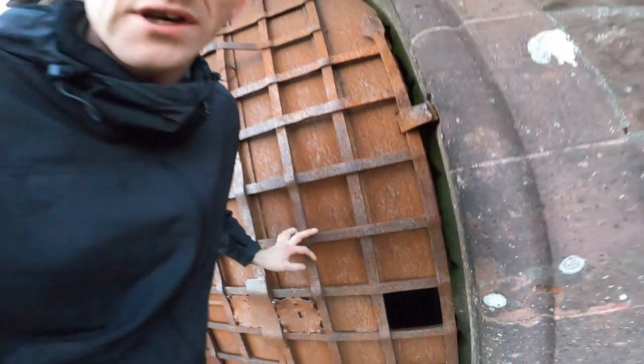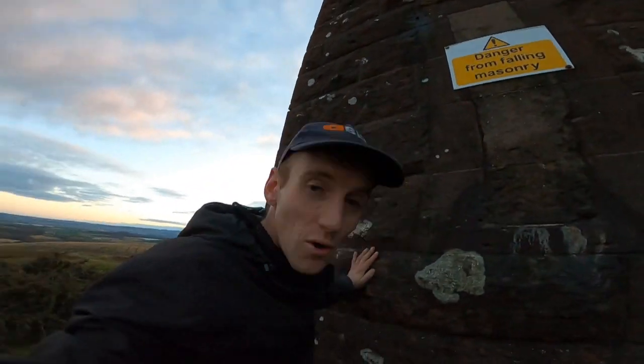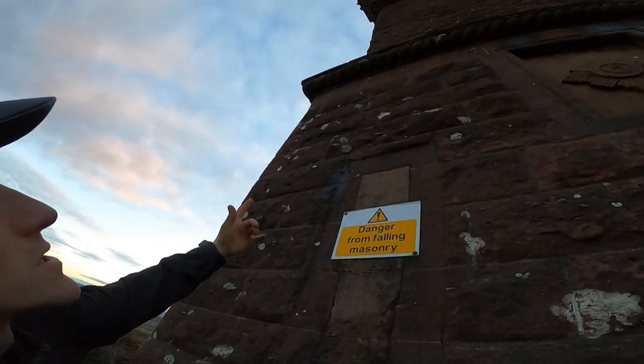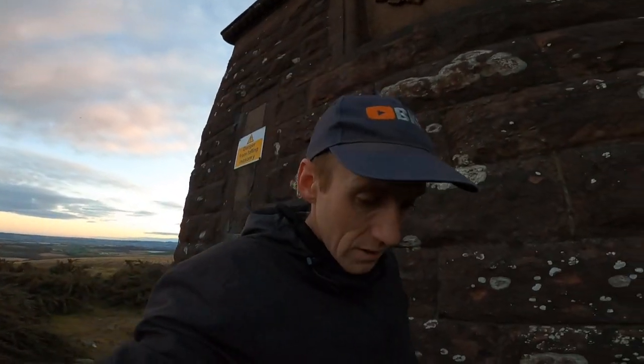Check that out there, that's the old wooden door. Ancient wooden door, folks. Anyway, let's take a walk around this and see what we see. Often when I come up here it's super windy, but the weather tonight is actually quite pleasant. When you come to these old locations you have to be aware of fallen masonry, and that's because the sandstone's so fragile. Obviously at any moment little bits of it could just fall off.